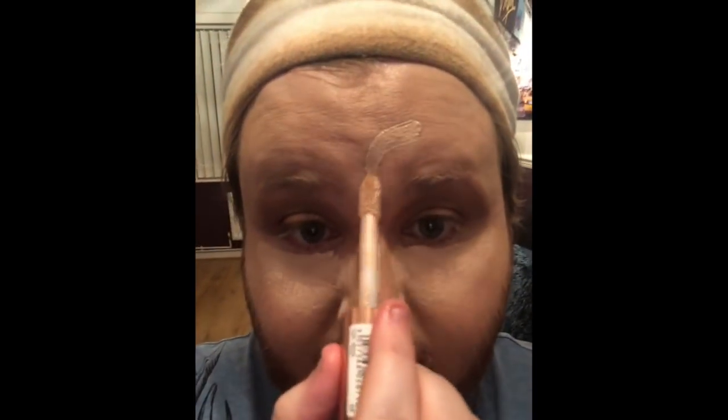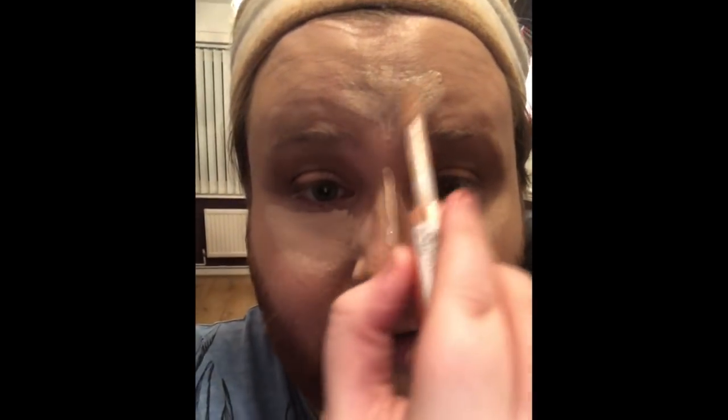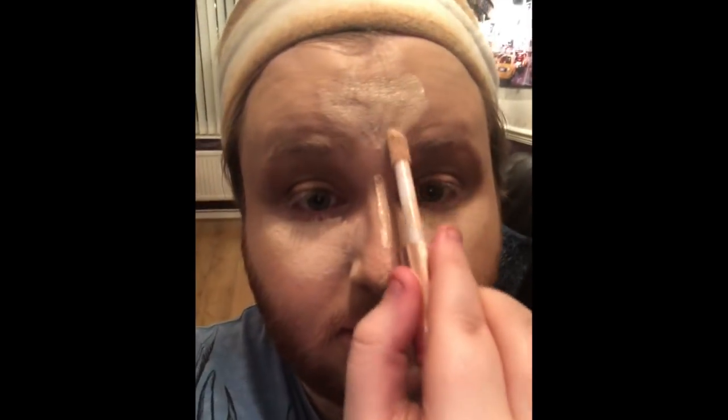forehead. So what I like to do here is just a couple of prongs, whatever. Just make it this kind of shape, like that. It doesn't have to be so full coverage up there. And that is the face of concealer applied.